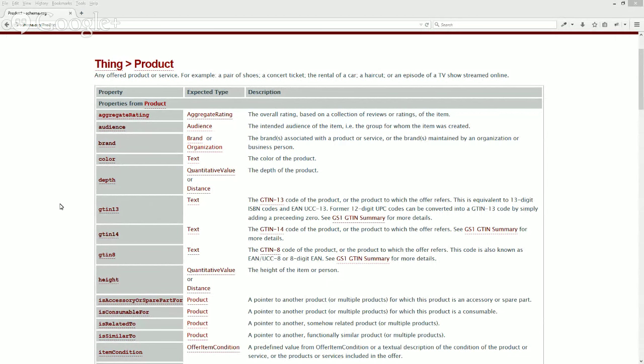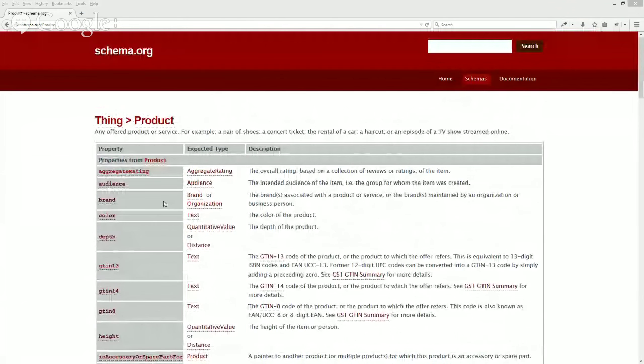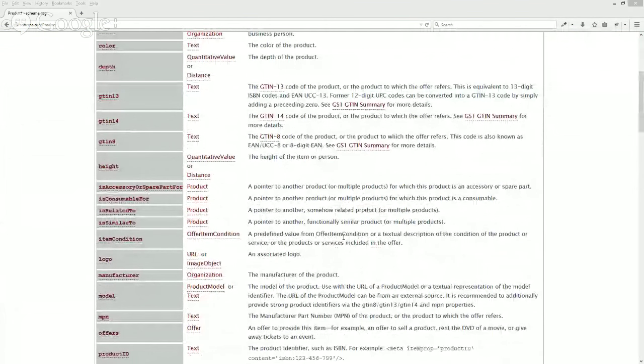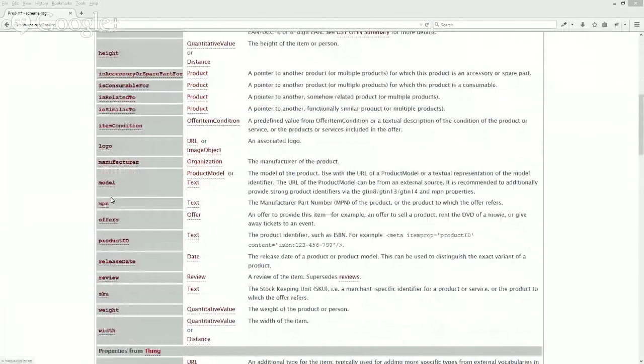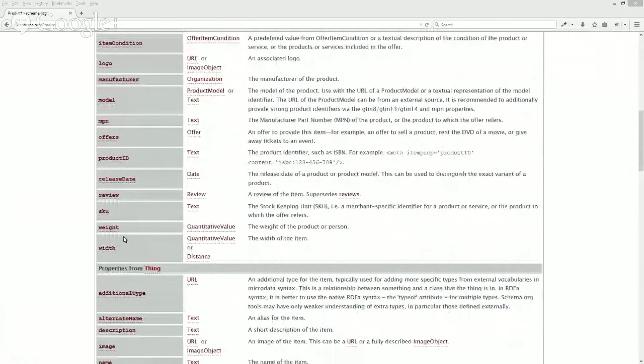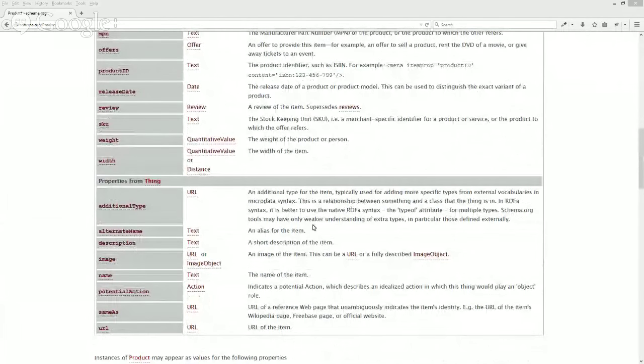So this is schema.org. This is the official website for the code. So don't try to go elsewhere. You have to go to schema.org. If you're a programmer or if you're a site owner, you have some interest in it. This page alone is all the types of attributes you can have for products. I mean, we're talking audience, brand, color, depth, rating, accessory, item condition, logo, manufacturer, model, offers, product ID, review, SKU number, weight, width. It's crazy. It keeps on going. All of these are just pieces of code that need to be put in larger code.